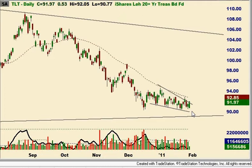I want to see the bonds either way hold the 90 area, give or take a big point. In other words, the 89 to 91 area would be the target range. Ideally, we want to see it come down and perhaps test the bottom of this wedge one more time. That may or may not happen, though, and these types of wedge patterns tend to be quite bullish when they're finally broken out of. So I think it is worth noting here that the bond market may be ready for a bit of a rally.